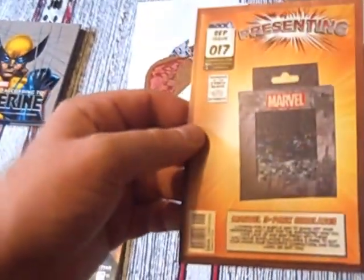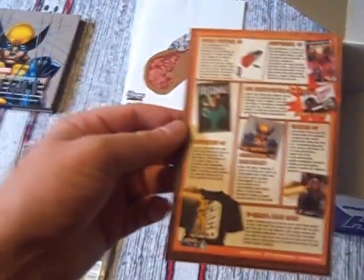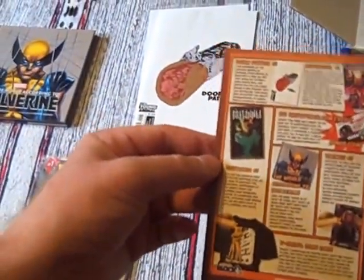So what does the card tell us for Comic Block number 17? The main item is these shoelaces. They're a very interesting little item. They're the first shoelaces I've had in a box. And you can see they've packed the back page of the card to talk about all the items.